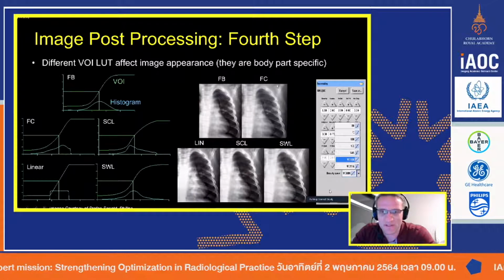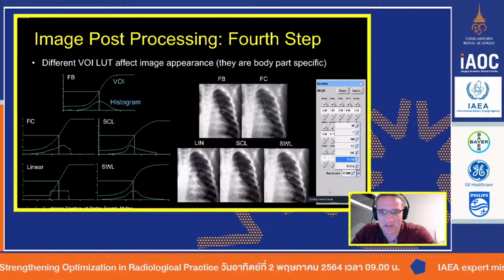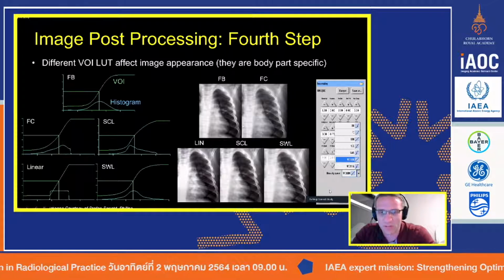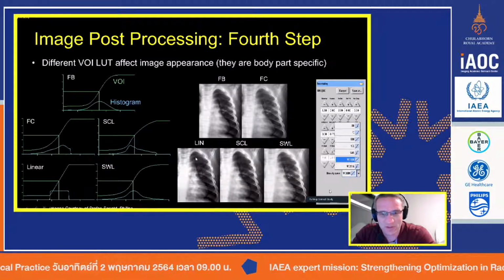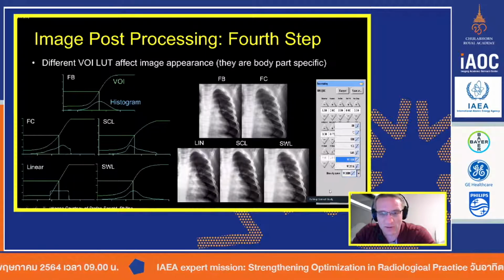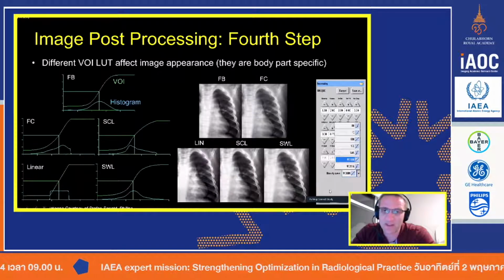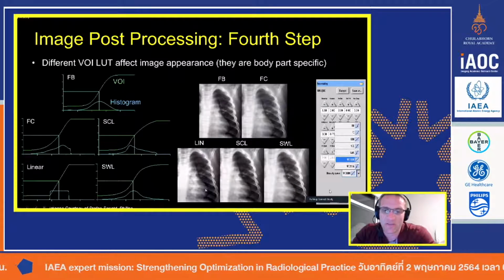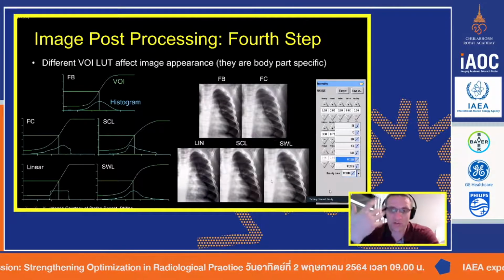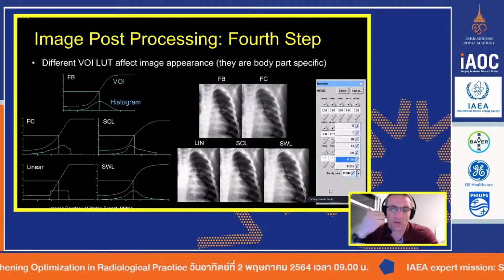This FC is what we normally use for our chest. So it's a good balance between soft tissue, lung parenchyma, and bone. If you use some of these other ones, it really accentuates the lung parenchyma, but it saturates the bone, etc. So if the image doesn't look quite right after you've acquired it, you could, of course, re-image the patient using more radiation.